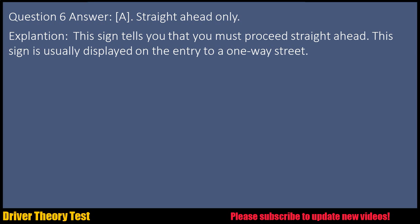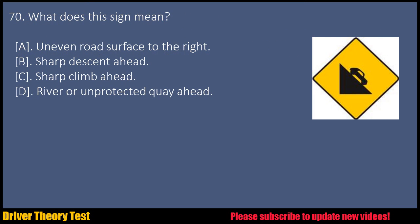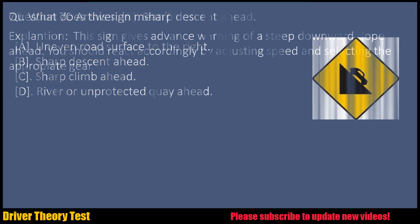This sign is usually displayed on the entry to a one-way street. Question 70. What does this sign mean? A. Uneven road surface to the right. B. Sharp descent ahead. C. Sharp climb ahead. D. River or unprotected quay ahead.